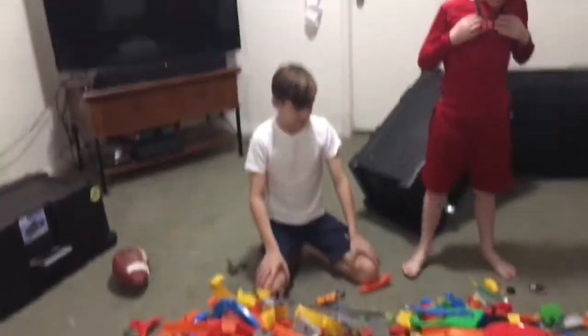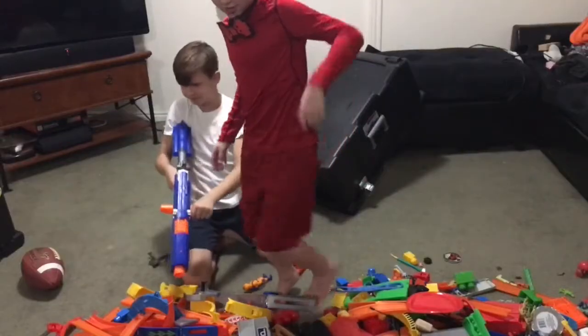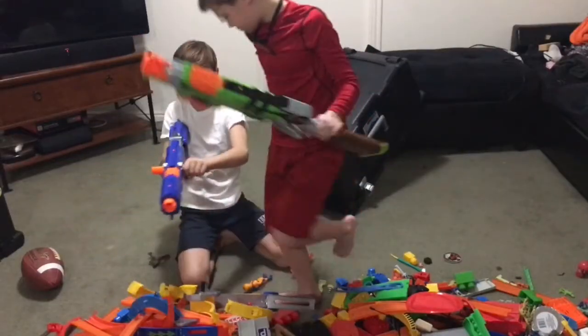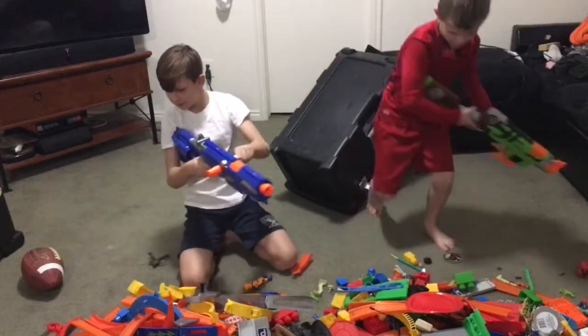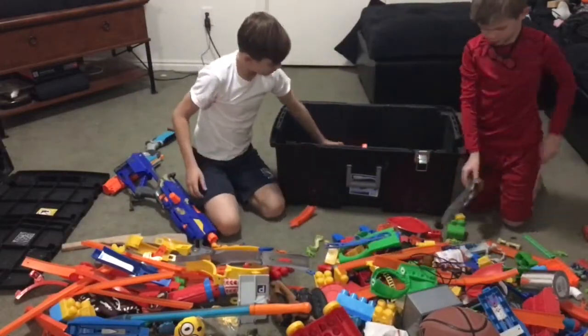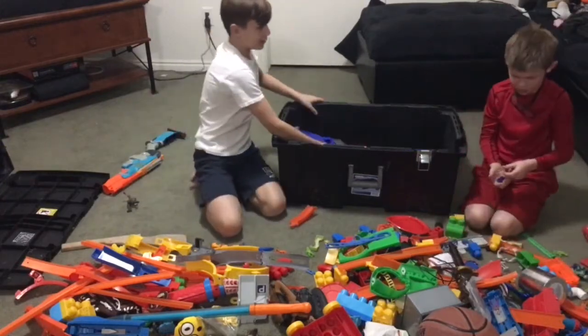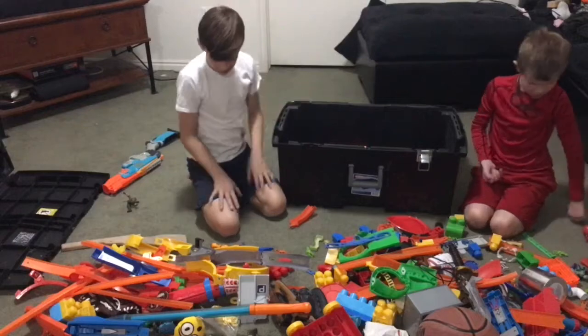Let's go through the toys. Oh, it's like we find a machete. Oh! Hold on. Nerf guns or Nerf bullets. I found some Lego people. I'm not looking for Lego people. Yeah, Legos, go over there.